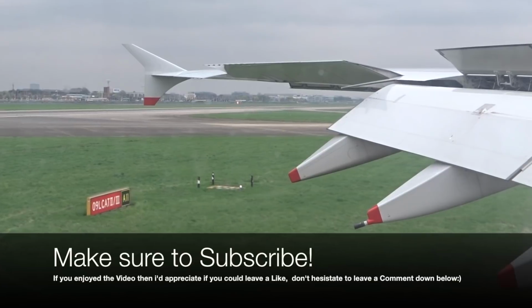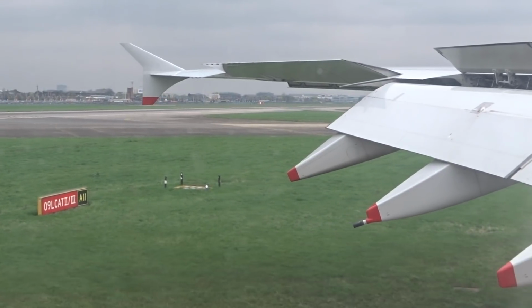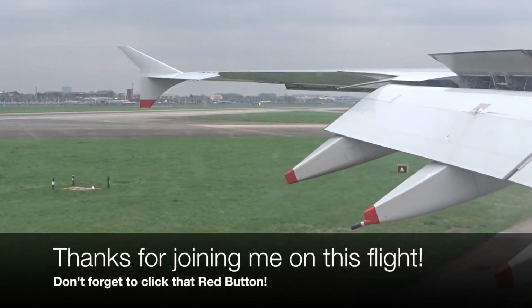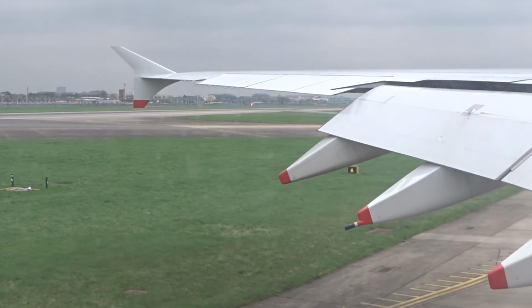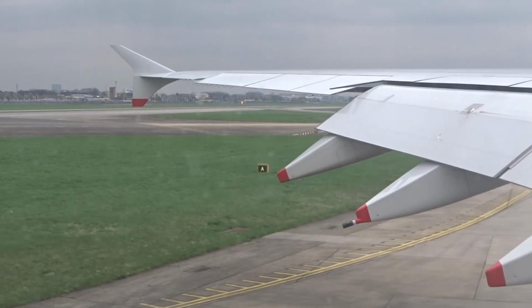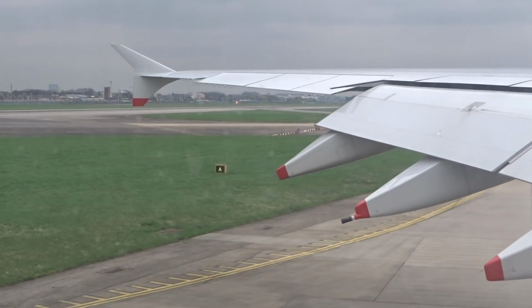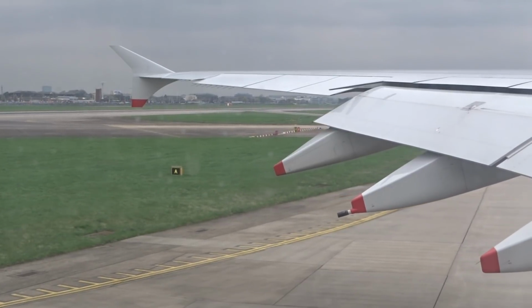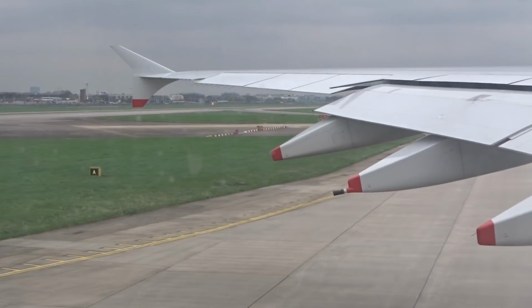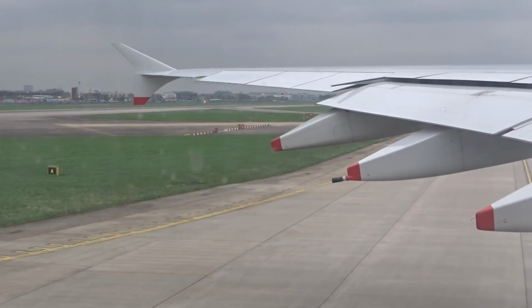You may now make and receive calls and use all data services on your handheld electronic devices. Once it's safe to do so, please do take care when you open the overhead lockers to make sure nothing falls and hurts anyone. And before you leave us this afternoon, please do take a few moments to check that you're not leaving anything behind. May we remind you that there are no smoking facilities in the terminal building.